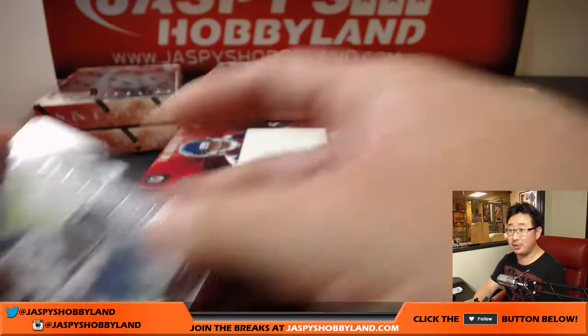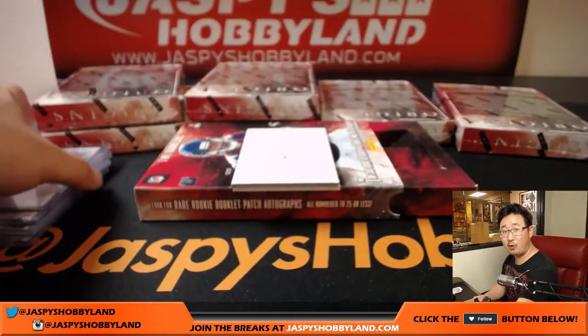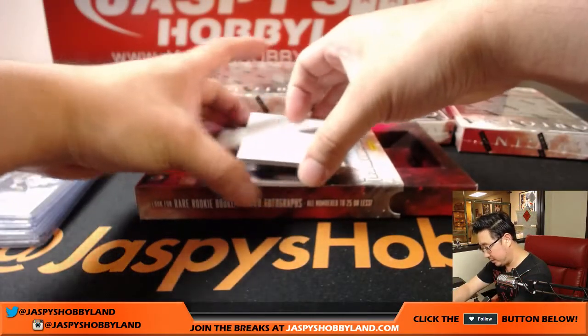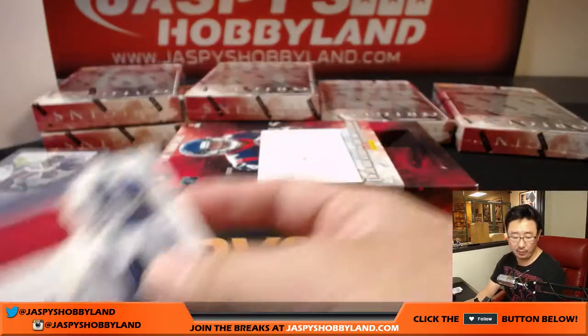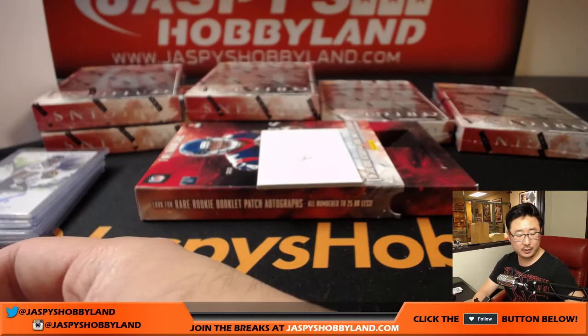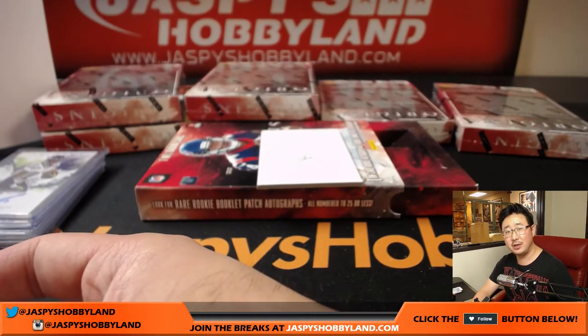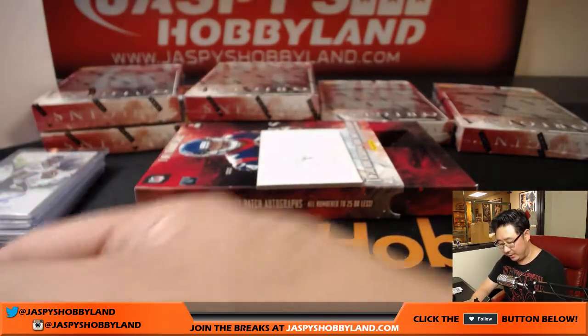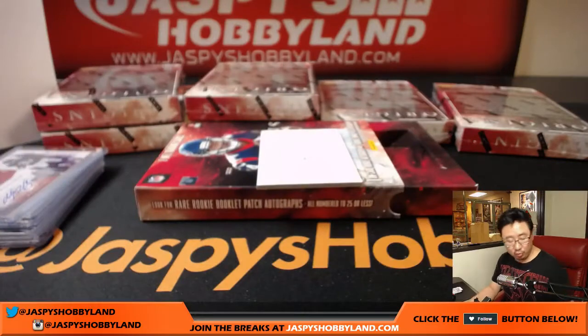Corey Davis could be interesting too. I mean, he's a number 5 overall pick. And there's Wayne Gallman, two-color patch autograph for the New York Football Giants. That is for Mark. But receivers, I feel like it's a little bit more difficult for receivers to really burst out and become that Rookie of the Year, you know?